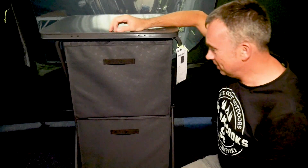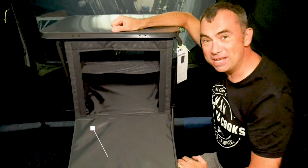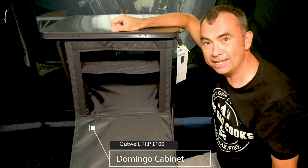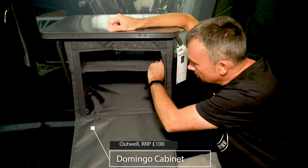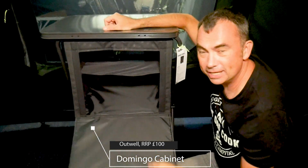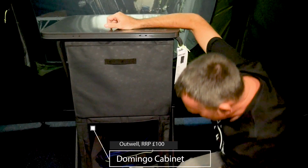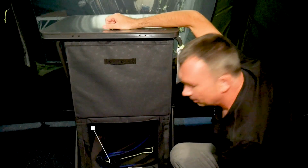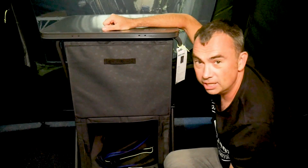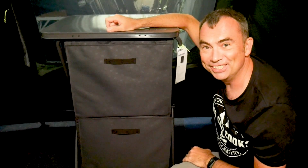And carrying on the themes of the cabinets with these drawers, this is the Domingo. Again, solid magnetic fold out drawers. This one's got an additional shelf in the middle there. It's not removable by the looks of it. It's got ventilation at the back, so you could use it for things like some of the food storage in here. And it's got another one at the bottom. You know, you shove shoes in there and all sorts of things. I mean, it just keeps your tent nice and tidy.